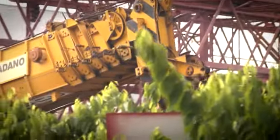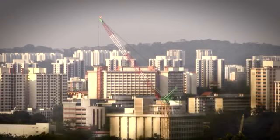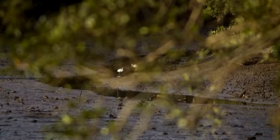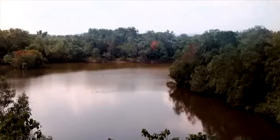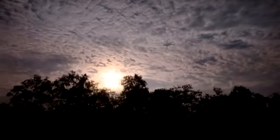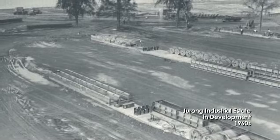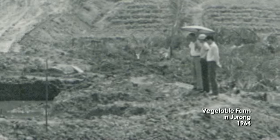It's a story of how Jurong literally rose out of nothing to become an industrial giant and opened up a world of opportunities. According to historical sources, the name Jurong came from the word jurong, which means shark in Malay. This area was home to one of the biggest mangrove swamps in Singapore. As the island became independent, its economic future became a priority. In 1961, plans were set in motion by the Economic Development Board that would change the course of the country's history.